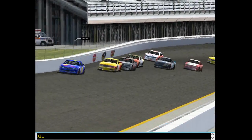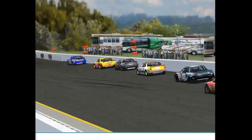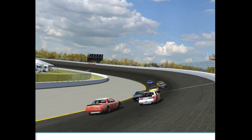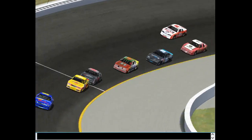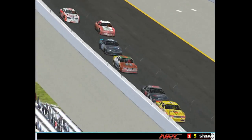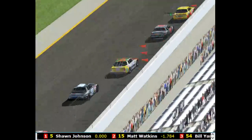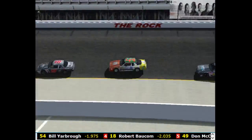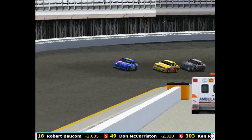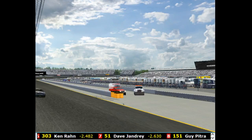You can see Derby Don, Ken Ron, now making a move back up to the front. Nice job by Ken, fighting back from being down in 10th to 11th place there. Now he's fighting to get back on this lead pack of cars, which is basically 2nd through 10th. Matt Watkins leading this group in their efforts to chase down this man.